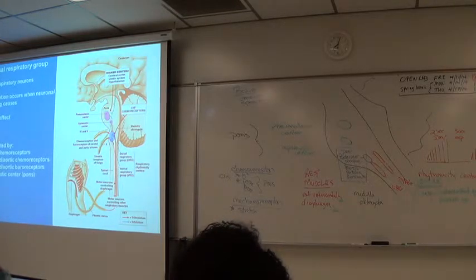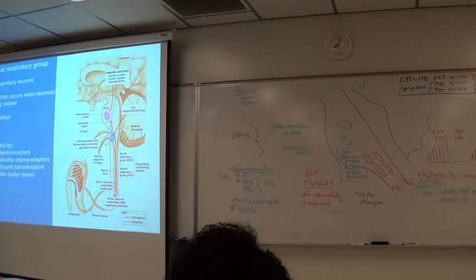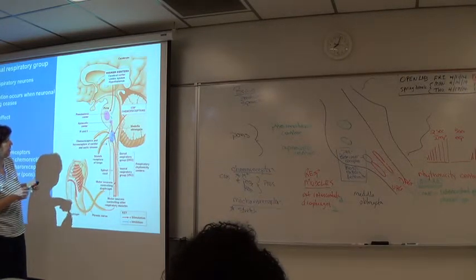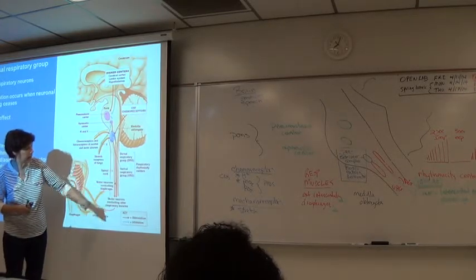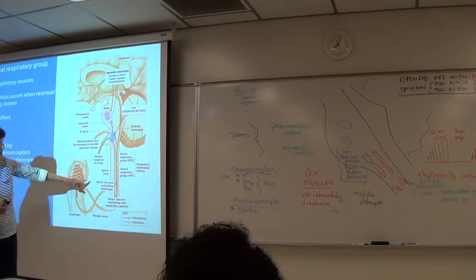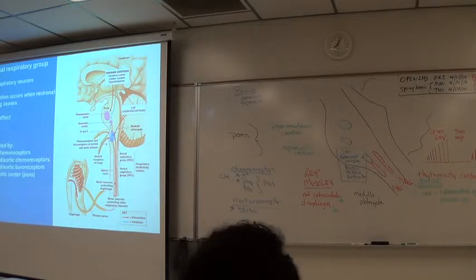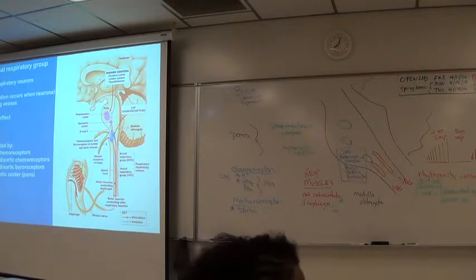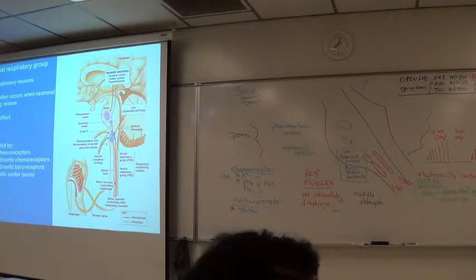This can be modified by the chemicals we're going to look at. Levels of CO2 and hydrogen ions in the central nervous system, levels of oxygen as well in the peripheral nervous system. So that's what's indicated here. So we have the dorsal respiratory group sending information down to the lower motor neurons, to external intercostal, and to the diaphragm. You breathe in, that stops, and expiration, remember, is typically passive. So the diaphragm relaxes, rises up, the ribs relax and come down, and you breathe out.